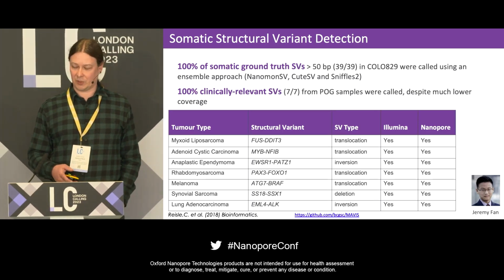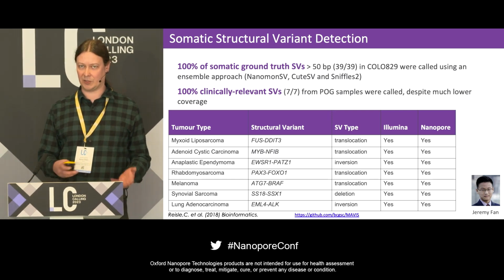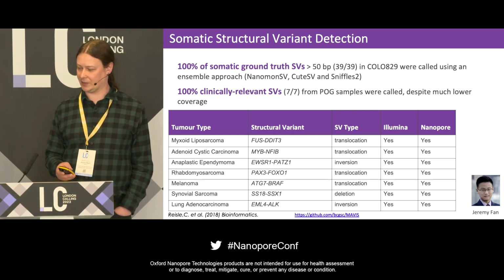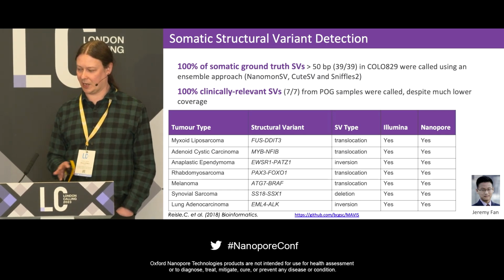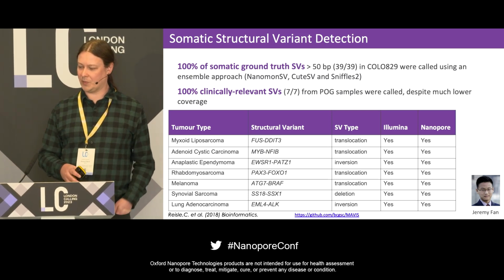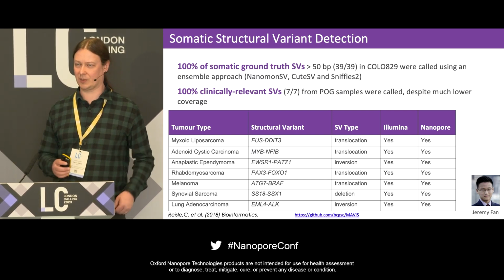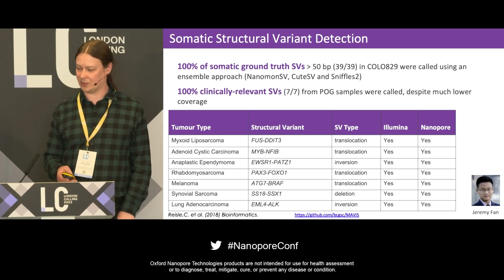So the first thing we were looking at was somatic structural variant detection. This can be quite difficult to benchmark, but one of the ways we benchmark it is on this Colo 829 cell line, which is fairly well characterized as a cancer ground truth. And from nanopore sequencing, we were able to detect 39 out of 39 somatic ground truth structural variants. Using an ensemble approach of 3 different structural variant callers, none of these structural variant callers could actually get every single variant consistently. So we found, as in the Illumina space, that an ensemble approach was the best one.